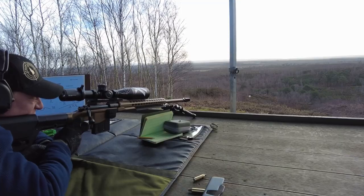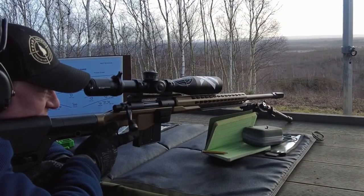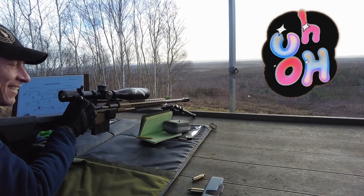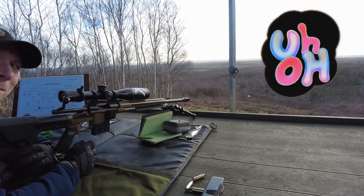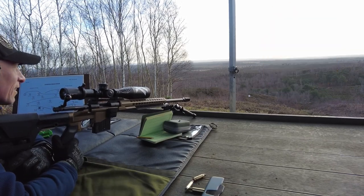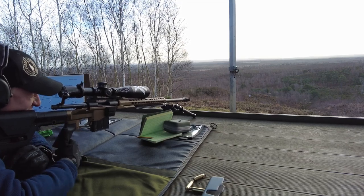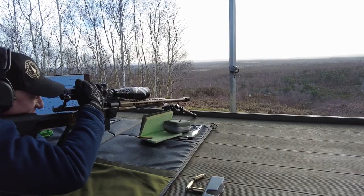Okay, on target. Impact! Who shot the bolt out of it? Yeah, he shot the strap off. At least it's an easy one for Roger to get to. Number 12, yeah, we saved him a walk at least. Didn't do it on the 1,000 yards.